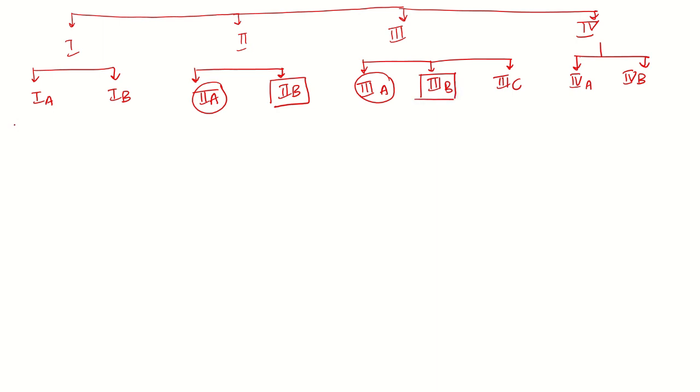In 1A, again it is divided into A1 and A2. B is divided into B1, B2, and B3. 2A is divided into 2A1 and 2A2. Don't worry about the numbers. The subcategories are based on the dimensions. In stage 1, the tumor is confined to cervix.